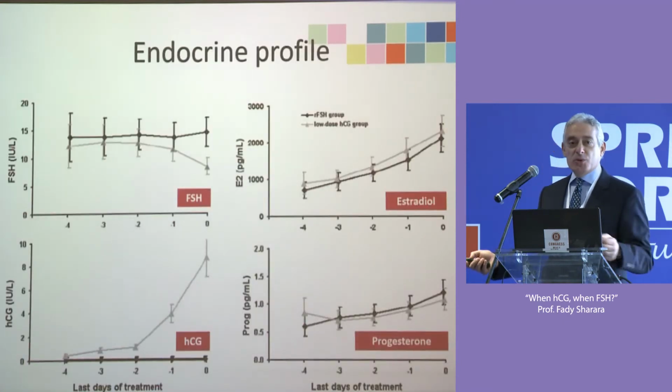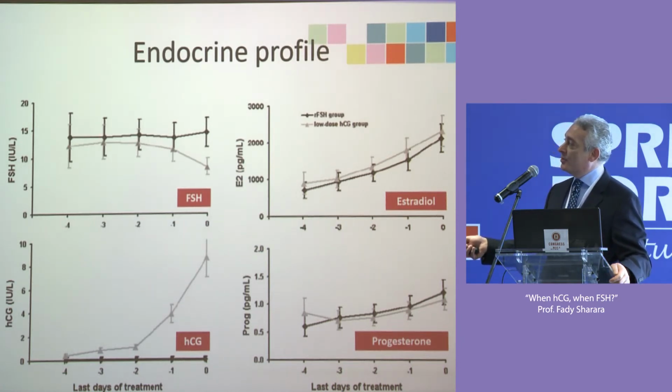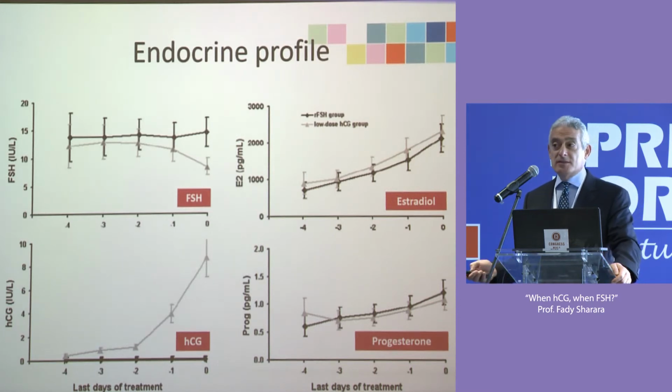So what about the endocrine profile? What do you find when you replace FSH with hCG at this point? The FSH level, obviously, when you replace it, is going to drop. The hCG level is going to rise, because there was no hCG before and now you're adding it. The estradiol level is identical, and the progesterone level was identical in that study.